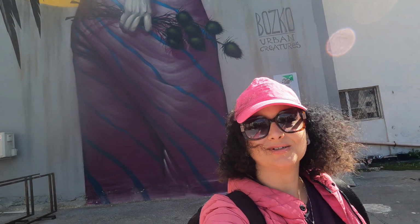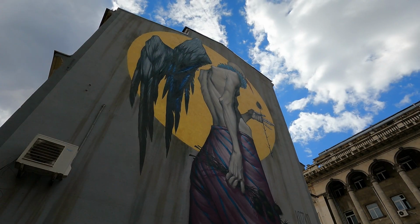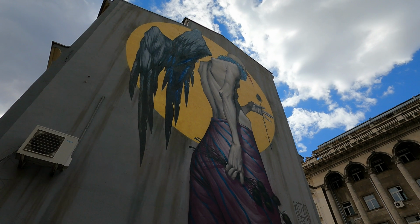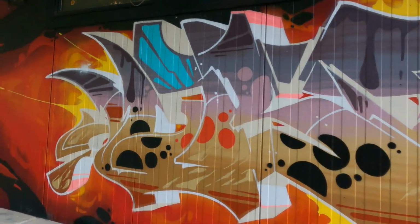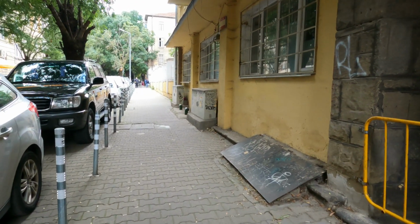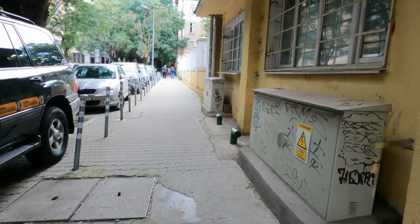So this mural is the most impressive mural from Bosco. It was created in 2019. The surrealistic style reminds me of Salvador Dali. By the way, there is a free graffiti walking tour in Sofia, and if you join it, the guide will explain to you all the terminology and the difference between graffiti and murals.